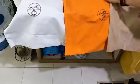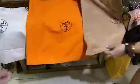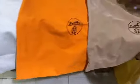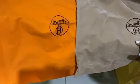So, technically, ganito po ang mga dust bags. As you can see, it doesn't change the logo, it's just the fabric. Yeah, this is the mga vintage.